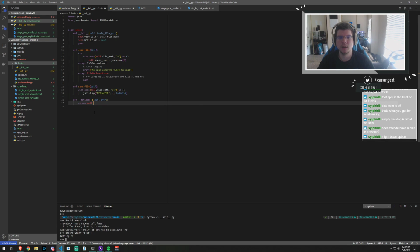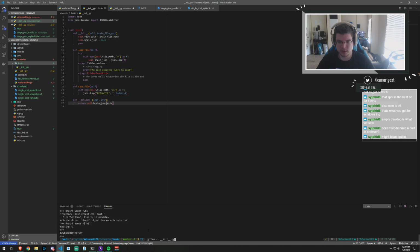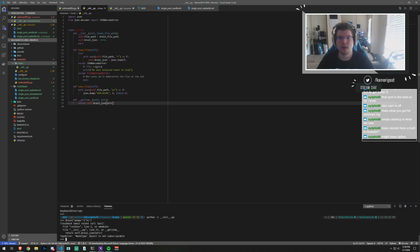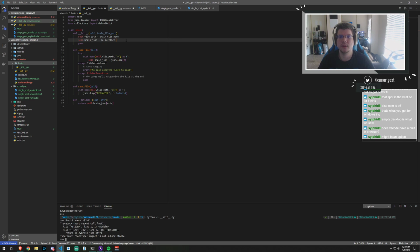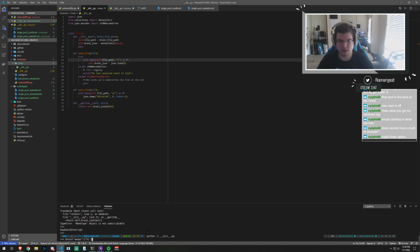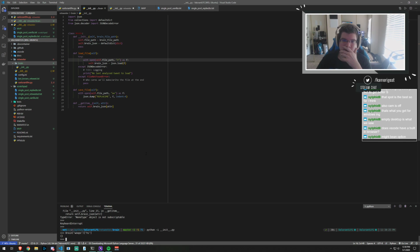So we want to return self dot brain JSON. I don't want to do this because this will be a dictionary of its own type. And adder. So if I reload this, I should get an exception saying the key high does not exist. Oh, it's type none. Default dictionary, default dict, collections, import the default dict of dictionary. So now this should work with an empty dict. Okay. I think that's what I want. This could throw me a curveball, but I think this is what I want.